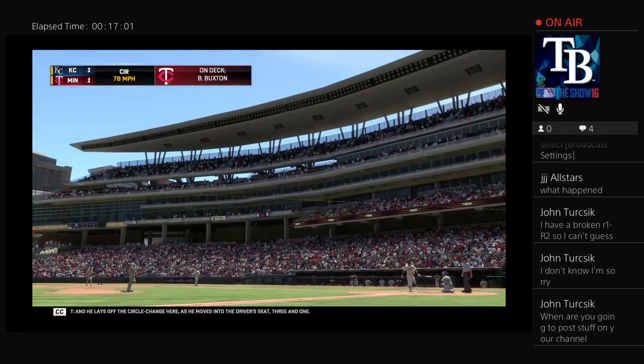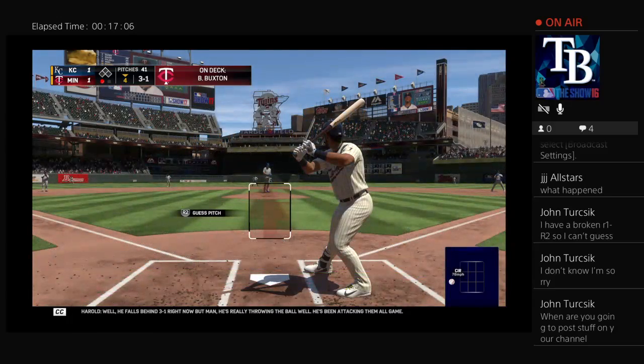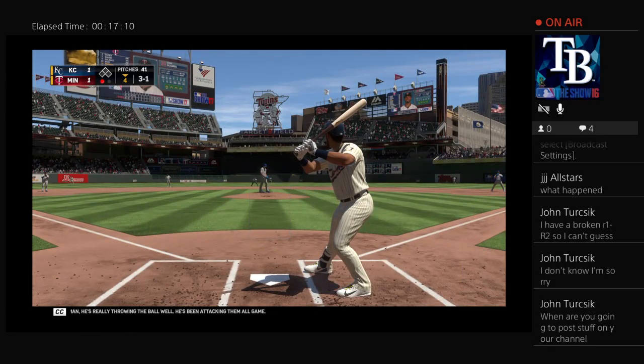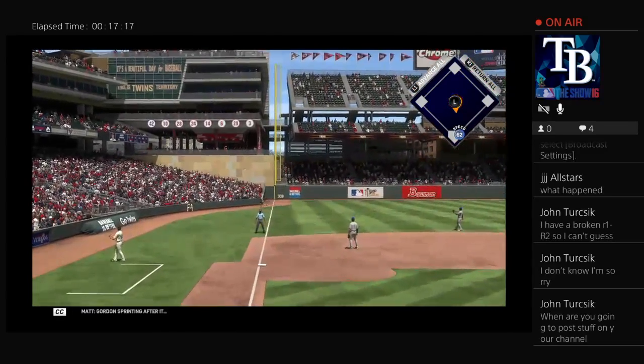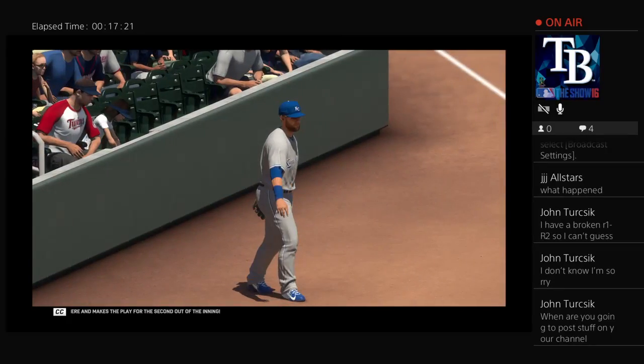And he lays off the circle change here as he moves into the driver's seat. 3-1. Well, he falls behind 3-1 right now, but man, he is really throwing the ball well. He's been attacking them all game. Looking to fade his first walk. Here it comes. Now a swing and a fly ball. Gordon sprinting after it. He gets there and makes the play for the 2nd out of the inning.